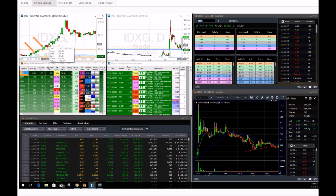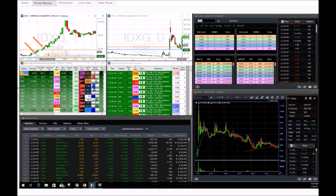Where do we buy stocks? At the break of resistance. Why is this? Because this is where volume moves in. This is where activity comes in. You see the volume pushing on up, and this is where the stock starts moving.